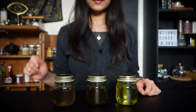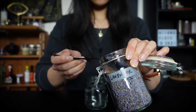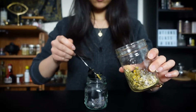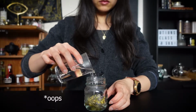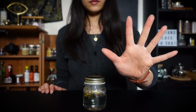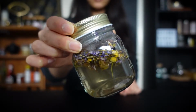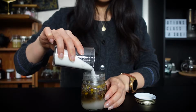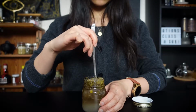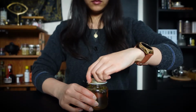First, let's craft our syrups. For the lavender chamomile syrup, combine 1 tablespoon each of lavender and chamomile in a jar. Add half a cup of hot water and steep for 5 minutes. Add half a cup of sugar and mix to combine. Allow to cool for 10 minutes before refrigerating for at least 12 hours.